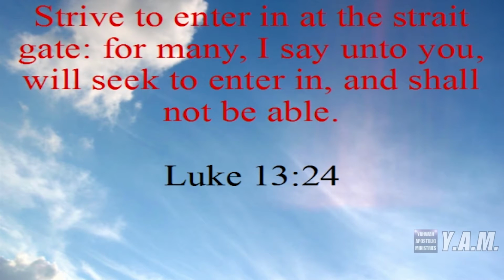Luke chapter 13, verse 24 says, "Strive to enter in at the straight gate. For many, I say unto you, will seek to enter in and shall not be able." Wasn't there a scripture earlier that said, "Straight is the way, and narrow is the gate, and few that enter therein"? There's a straight gate that we have to enter into. There's only one way in. Once we go in, we don't want to get out. Hopefully not anyway. No way out after you go in.